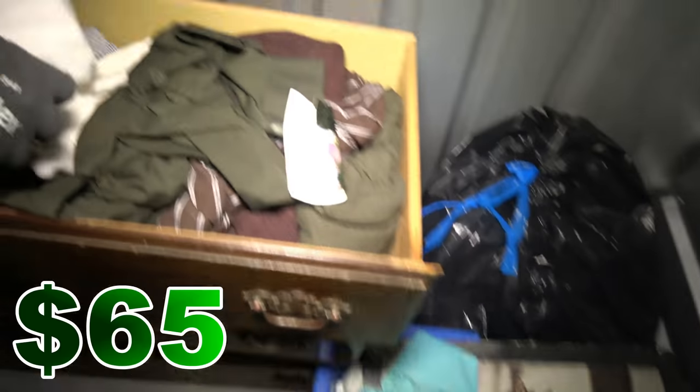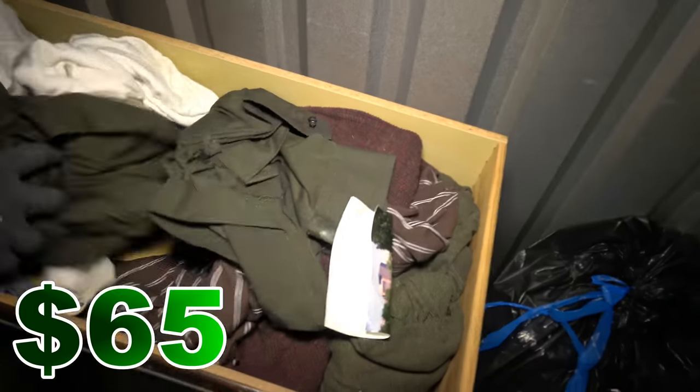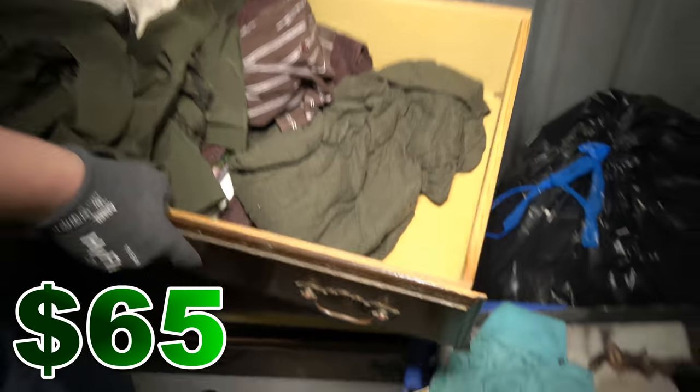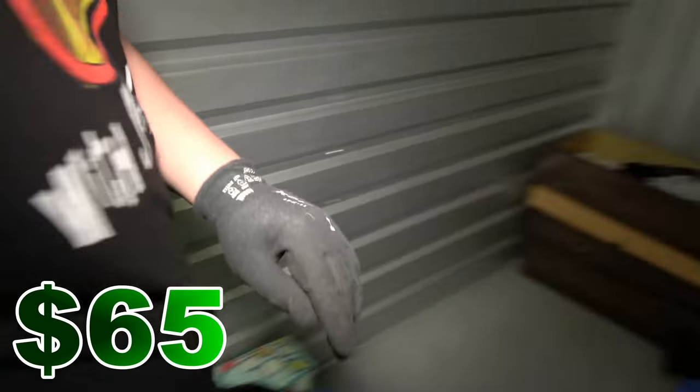Anyway, let's keep going. This looks like all clothes, but who knows what could be under them, so we gotta move it around. Yeah, that's all clothes. Let me set them out here. Should have set them on the cart, but you know. But it's behind the door, we'll get it.